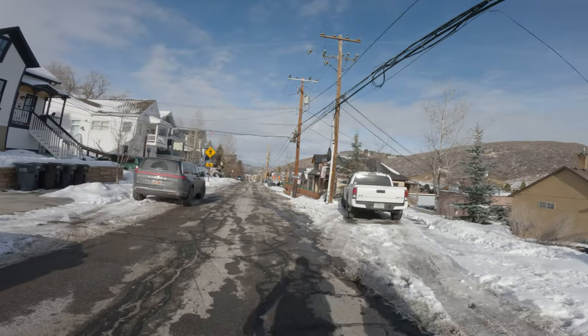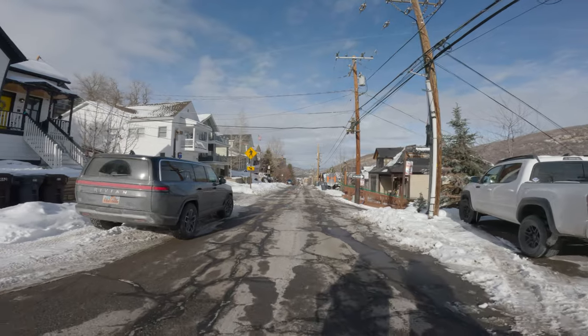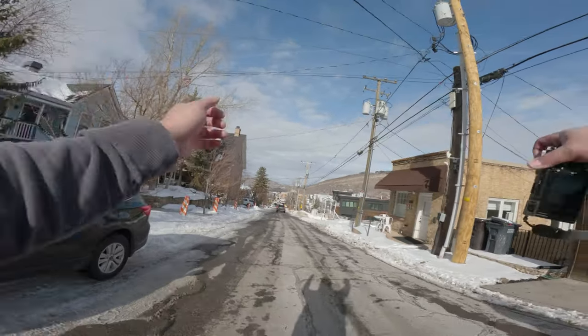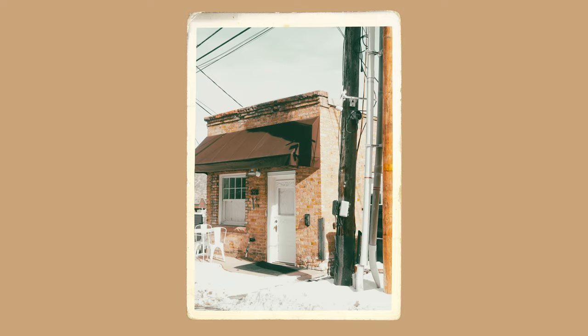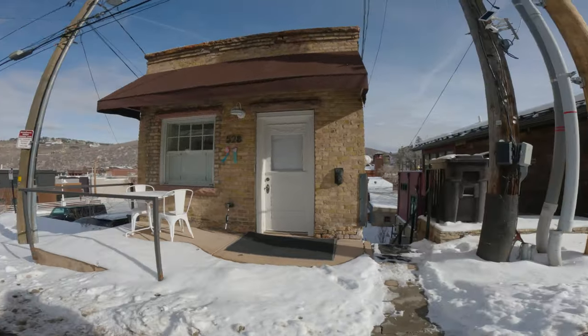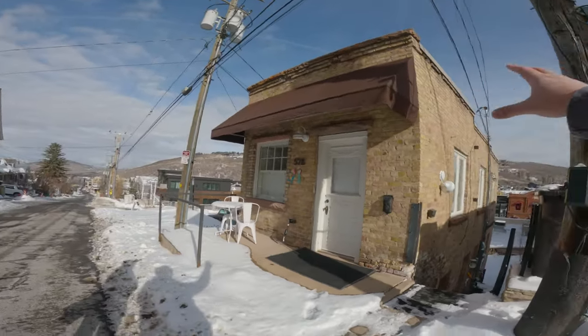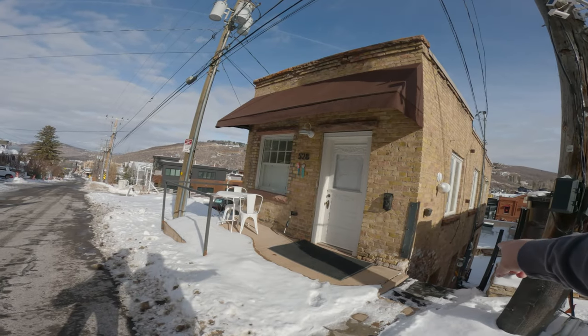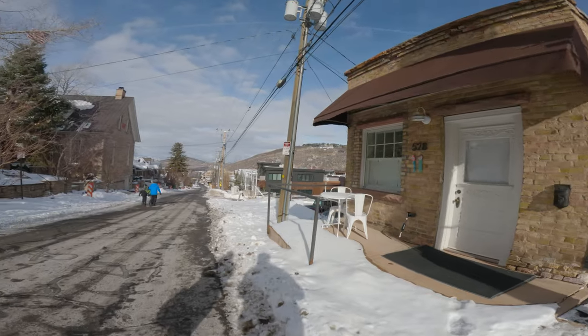This used to be an old mining city. Check this out though, look at that. So you got like the front of the house, and then it looks tiny right here, but it's actually two stories, if not three stories. And looks like it's somebody's house. Pretty cool, right?